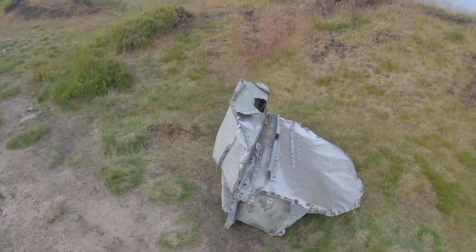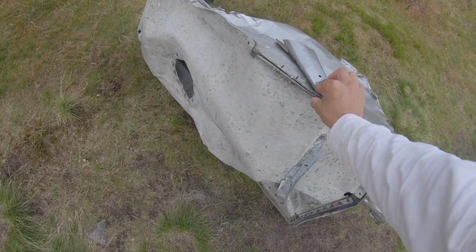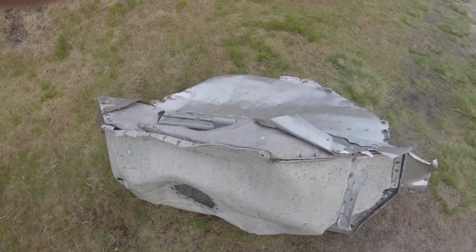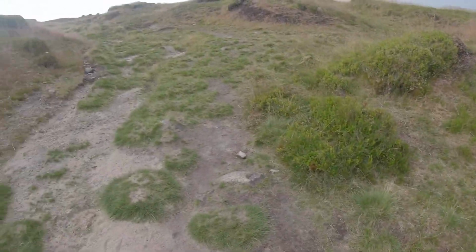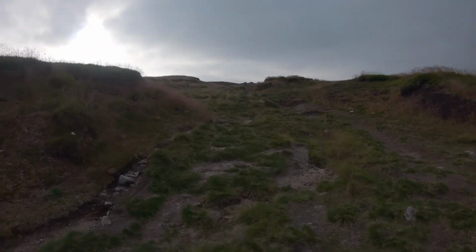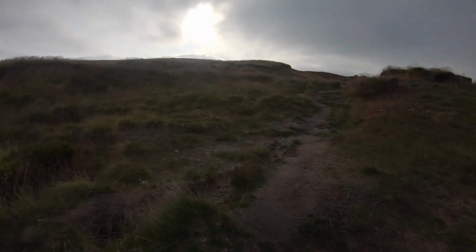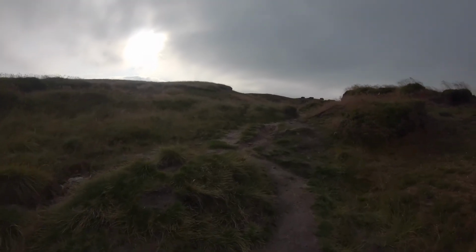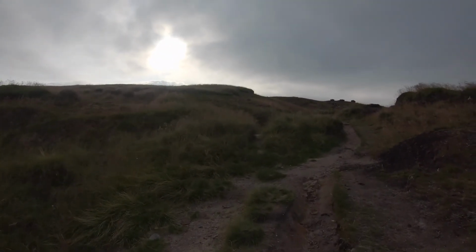I'm not sure what this is here. I've just conquered that hill. Not really sure what this is here. But I think it might be a part of the plane that crashed. I think I'm getting close because I can see shiny things in the surface. This site is definitely not as popular as many other Army/World War II sites around the UK.